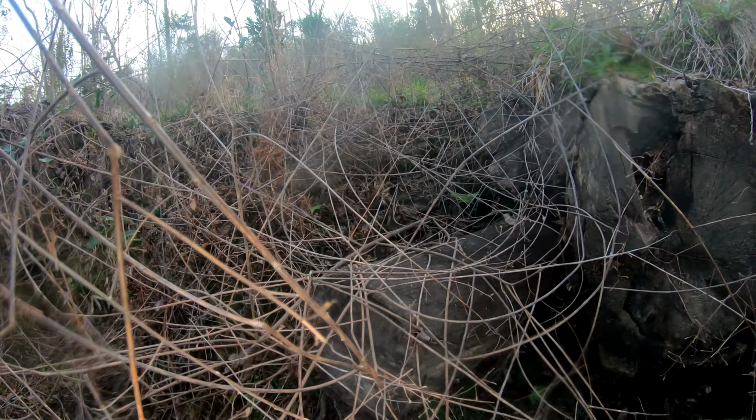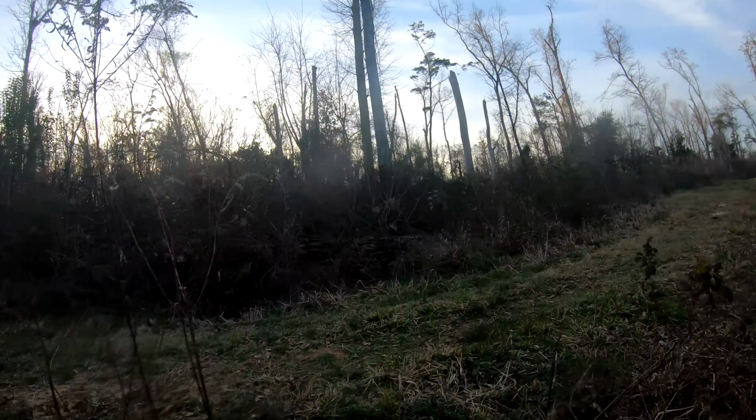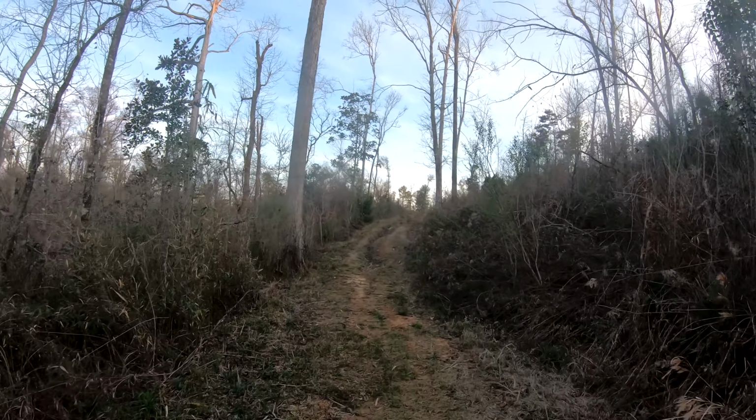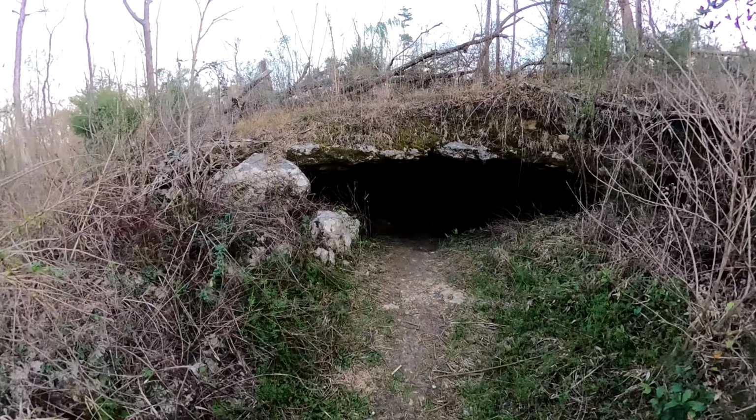Pretty cool how they made a bridge out of these logs here. Well, it looks like my trail buddies abandoned me, so I better hustle to catch up. But not without a quick detour through the cave on the way out.